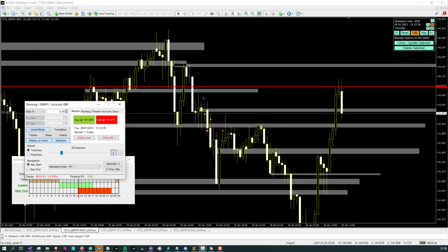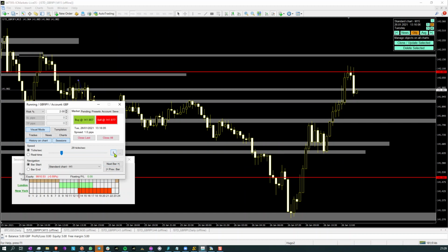Okay, we should find support here, right? We should find support here in this zone. M15 has closed. Bearish, super bearish. This is the zone of support. So let's see if we can get a bullish M15. Can we get a bullish M15? That's a weak bullish M15. Very weak bullish. Okay, let's see.